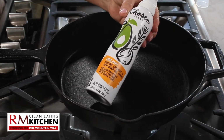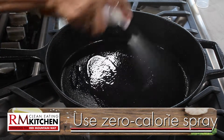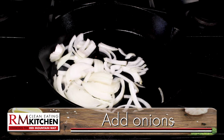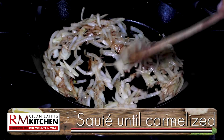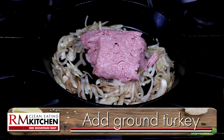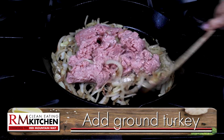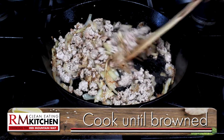So let's make this dish happen. Spray a cast iron skillet or large pan with zero calorie cooking spray. Heat the pan and add the sweet yellow onion and the sliced fennel and saute until they begin to caramelize. Then add the ground turkey, which of course is a mainstay for healthy diets as it's high in protein and low in calories, saturated fat, and cholesterol. You'll cook the turkey until it browns.